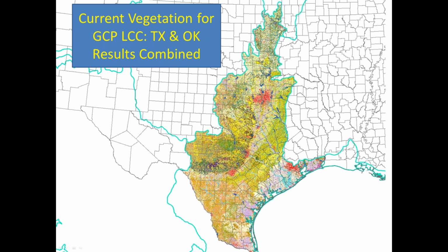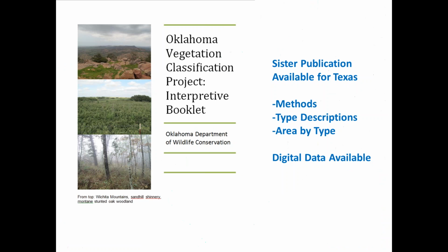This is done for all of Texas and Oklahoma, and there are interpretive booklets for both Texas and Oklahoma that help you with the methods and give mapped type descriptions and the area within the state for all the map types. And of course, the digital data are available as well. So that's a very large and important data set, I think.